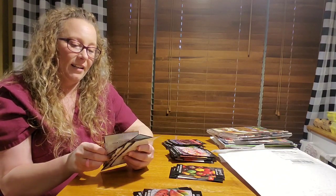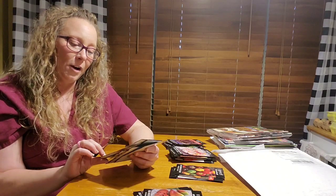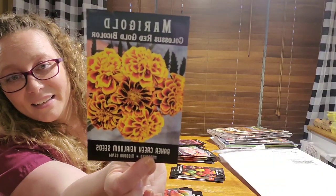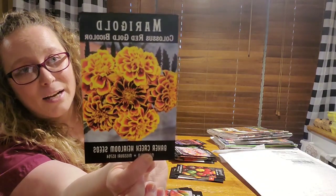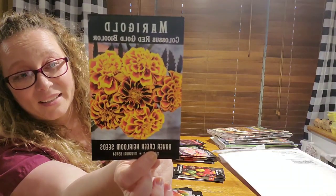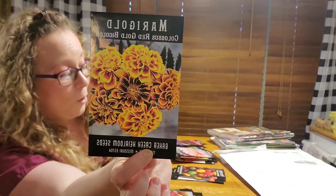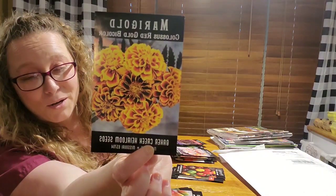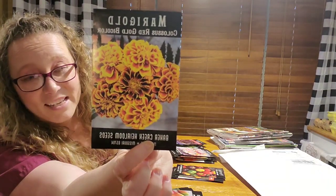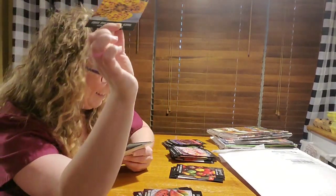I've got some more marigold. These are the Colossus Red Gold Bicolors. Check that out. He's pretty neat. He's got some neat, I guess, contrasting going on right there. Very pretty. And that'll look good in a vase as well. Like you could just put a whole mixture of the cosmos, the marigolds, all of them. Zinnias, sunflowers, just put them all together in a vase.